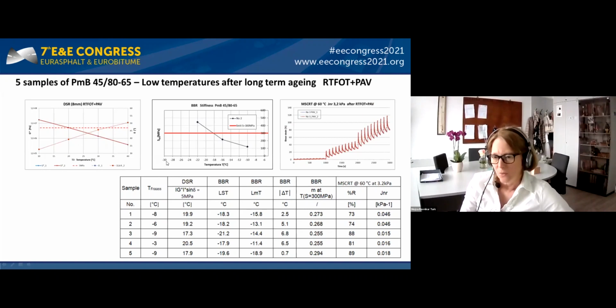We have to know what the characteristics at low temperatures of our bitumen are. So we aged bitumens in our lab, long-term aging, and then we tested them. We did the frost test and the bending beam rheometer test to determine limit stiffness temperature and limit M-value temperature. And from all these results, we can see that actually all 5 bitumens behave very well at low temperatures.